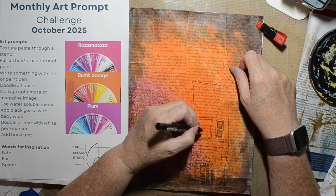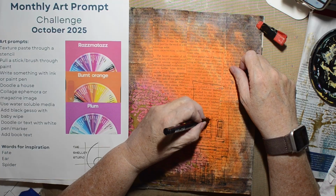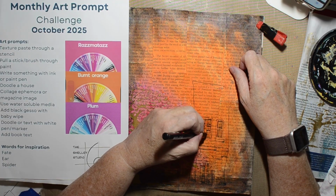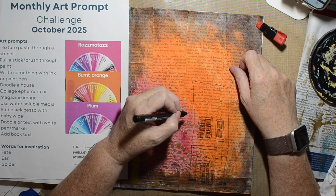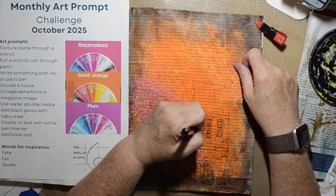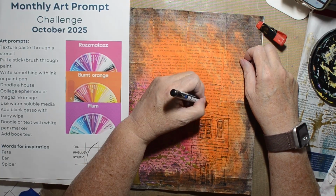I did Google house drawings, rickety. I can't remember my exact words that I Googled, but I got a house close, similar to this one, that is what inspired this design.